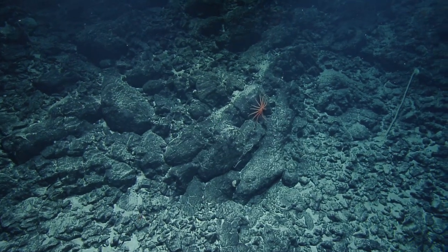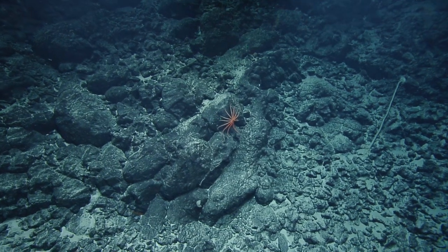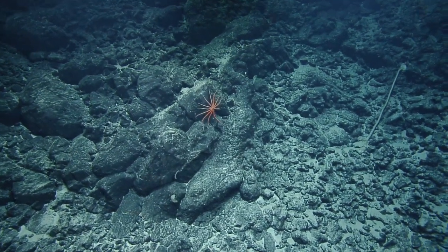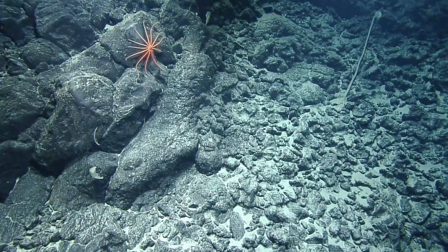Look at that sea star. I'm kind of excited for blue water. I don't know, I have a feeling we're going to see something special. You get to ask us a bunch of questions. I do. Keep the conversation going.